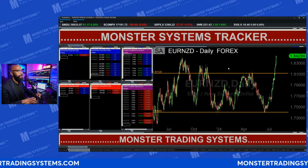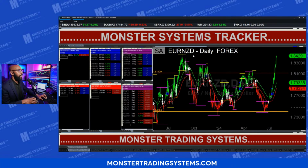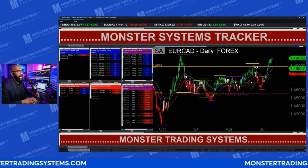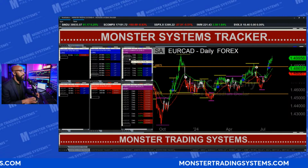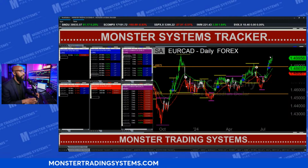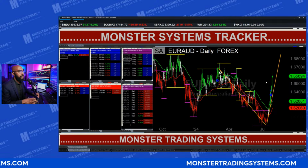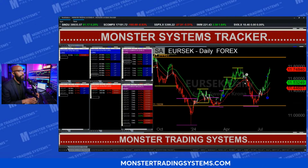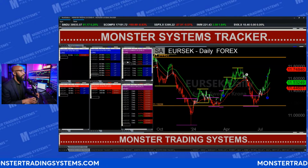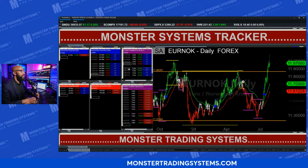Euro New Zealand. All right, that's breaking out. Good job here, Euro New Zealand. Euro CAD, so only on the 60 they're not doing well, but Forex Dominator, they're holding well. So I was wrong about that. Euro Aussie, all right, holding well. Euro SEK, look at that, that's holding well. Euro NOK? Yeah, so they're all holding well in Forex Dominator.